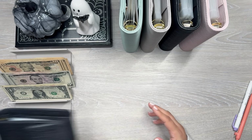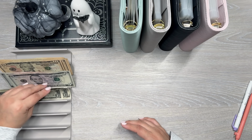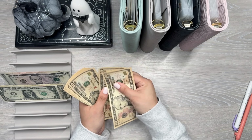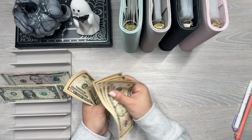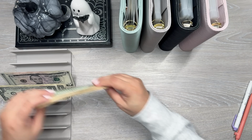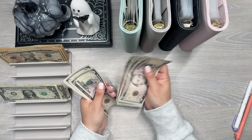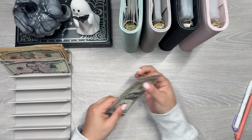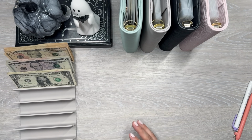Let me just double check and make sure I still have 204 over here, because if I don't, then I messed up somewhere. All right, so 10s, I have 10, 20, 30, 40, 50, 60, 70, 80, 90, 100, 110, 120, 130, 140, 150, 160, 170, 175, 180, 185, 190, 195, 200, 201, 202, 203, 204. So 204, perfect.